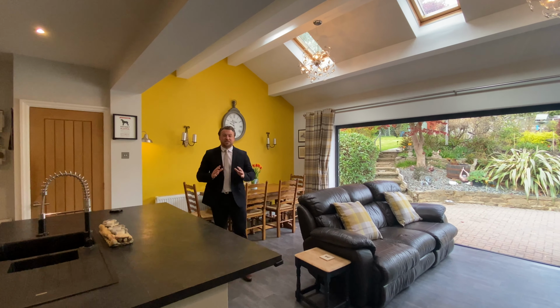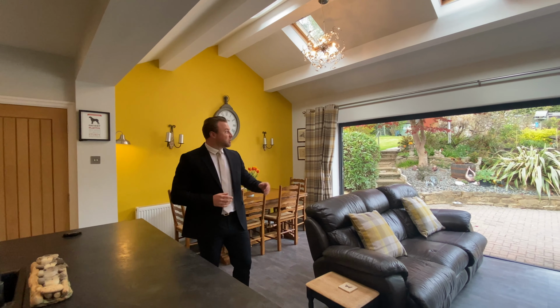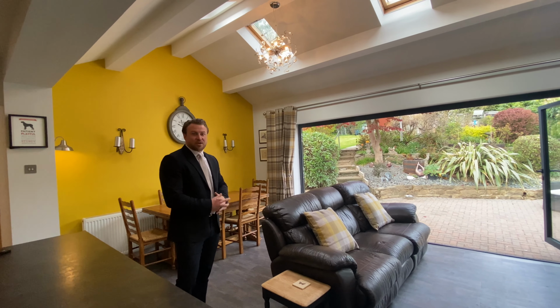One of my favourite features of this property is this huge kitchen, dining, living area with access through bifolding doors out onto the large garden and terrace area.